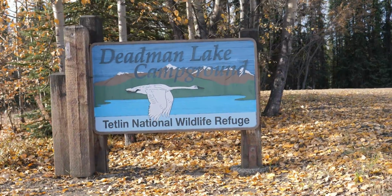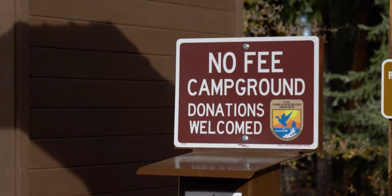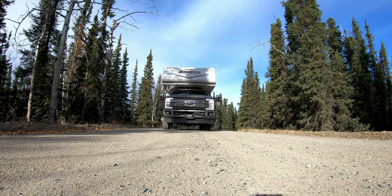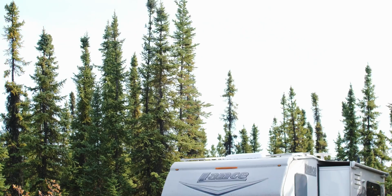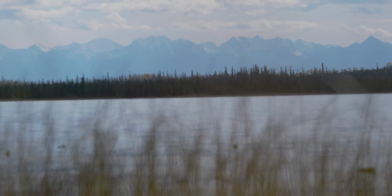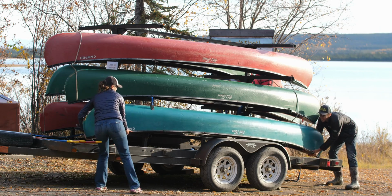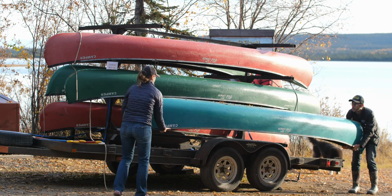We stayed at Deadman Lake Campground, which turned out to be an incredible stop. There were no hookups, but like the majority of this trip, that suited us just fine. It had interpretive trails and even canoes available for visitors to use free of charge.